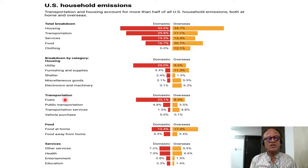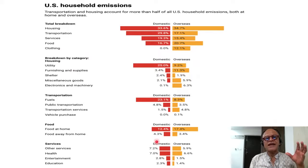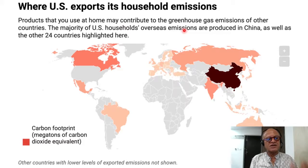In transportation, fuels take up a lot. Public transportation, transportation services, vehicle purchases. Food, services, so other services, health, entertainment, and education. You can look at where the US exports its household emissions. So whenever we are consuming at home, we are buying things from outside, which is essentially equivalent to exporting the emissions outside. So this is carbon footprint in megatons of carbon dioxide equivalent.